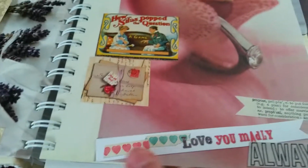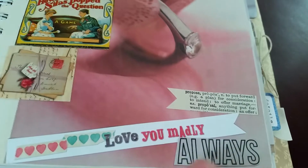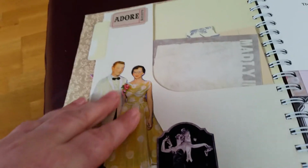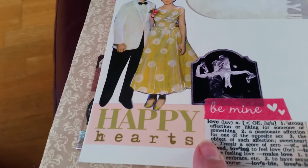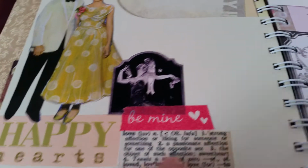Some little love letters. This was Teresa Collins, I think. And then here I put the definition from an old dictionary of propose, and on the inside here there's a big pocket. I've put one of the Adore tickets from Tim Holtz, collaged a sort of engagement picture there from times gone past, happy hearts, that's definitely K&Co, picture of a couple, be mine, definition of love.